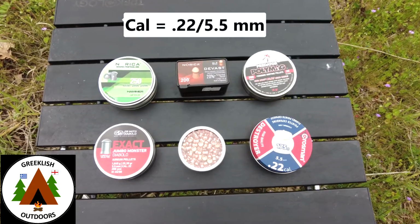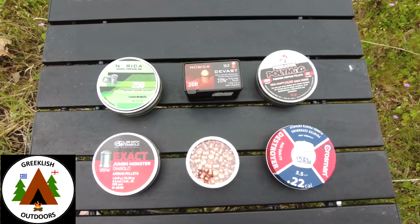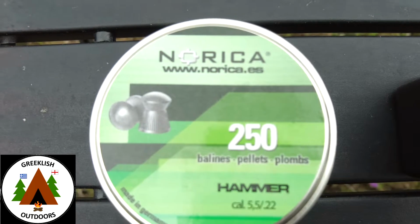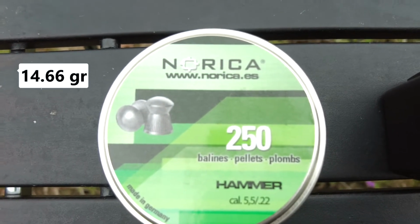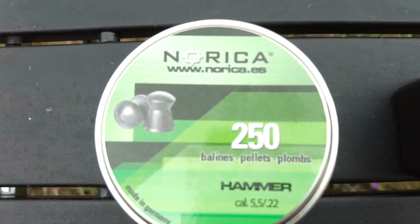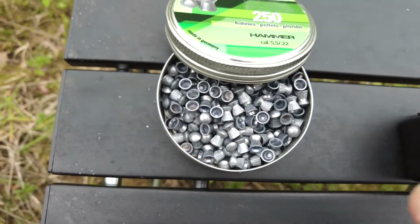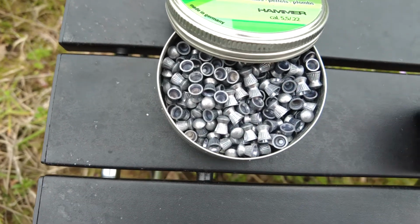So as you see here, we have 6 different types of pellets. Firstly, we have the Norica hammer pellets. They are 14.66 grains, and they cost me €5.50 for 250 pellets. So when we take the lid off the tin, you can see they are the standard style basic lead pellets.